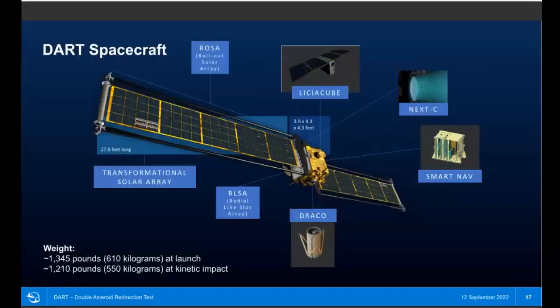Now, let's talk about our great spacecraft, because we only get to have this spacecraft for 2 more weeks and then it's gone. Here's the DART spacecraft. It's a box in the middle. It's got 2 big long solar arrays. I'm not going to talk about everything that's labeled on this diagram, but I'll just point out a few things. The most prominent things, of course, are these big rollout solar arrays.